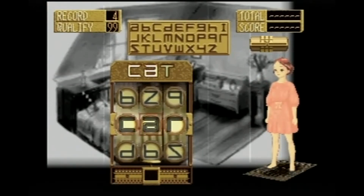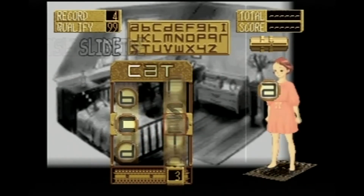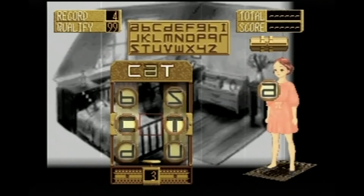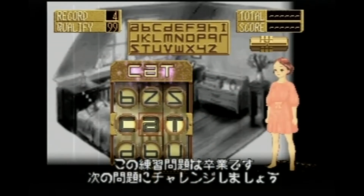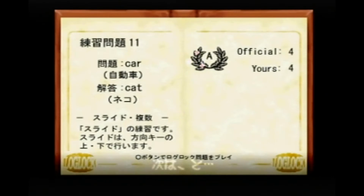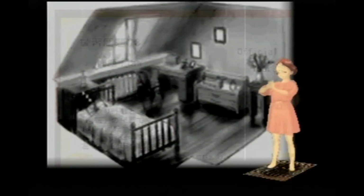So we have the word car, C-A-R, and we've got 4 moves to change it into cat. I'm going to take the A out, go down to the T, and then put the A back in. And we got cat. The reason I took the A out of the center is because when you rotate, the entire thing rotates, but I didn't want the letter C to rotate. So I took the center ring out so that the C wouldn't move.